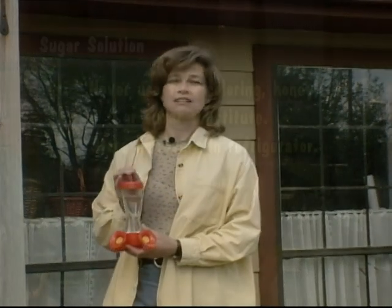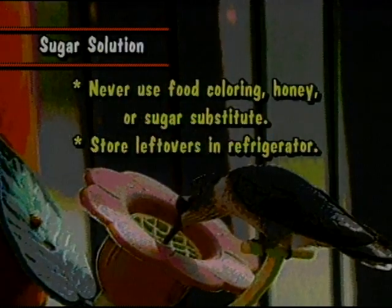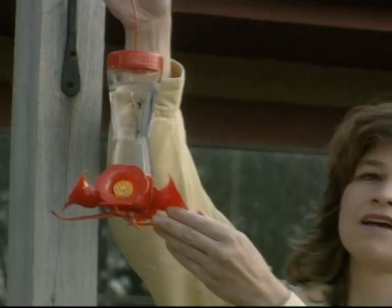Now be sure not to add anything like honey, artificial sweetener, or red food coloring to the hummingbird solution because those are all detrimental to the hummingbirds. Well, in addition to putting up hummingbird feeders, if you'd like to attract hummingbirds to your yard, we thought a review of some of the great hummingbird plants would be good before you go out shopping this spring.